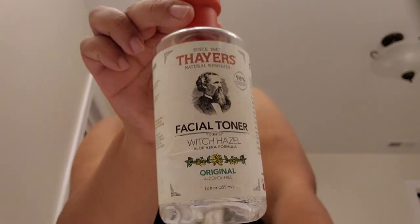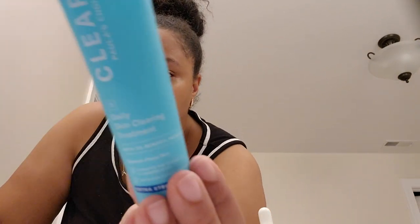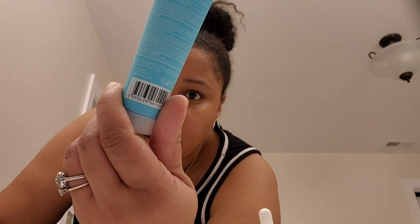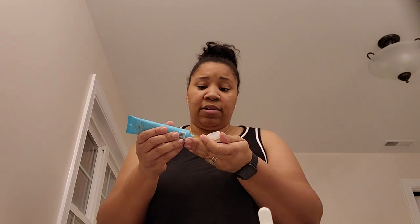So, cleanser. This is the toner that I used. The cleanser that I used is by The Inkey List, the fulvic acid brightening cleanser, and then I just put that with the apricot scrub from Target, which is the St. Ives apricot scrub. And then I'm gonna let this dry a little bit, and I'm gonna put on some more of this acne treatment by Paula's Choice. It's the daily skin clearing treatment. I'm just gonna put a little bit of this, and then I'm gonna moisturize, and that's gonna be it.